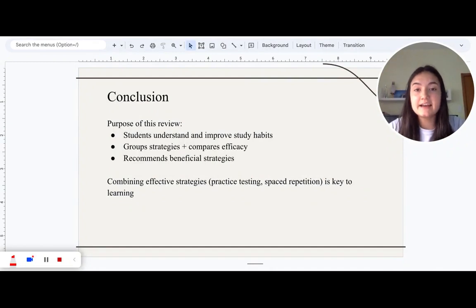Students should focus on active recall strategies, such as practice testing, to retrieve information. They should also distribute learning in multiple study sessions through spaced repetition. By combining these effective learning strategies, students can achieve excellence through a higher standard of learning.